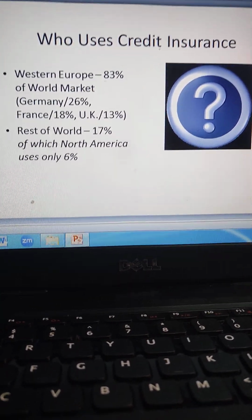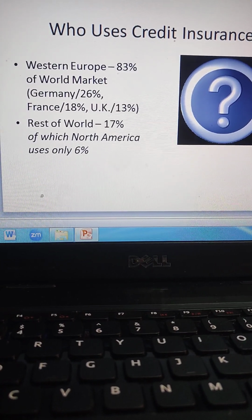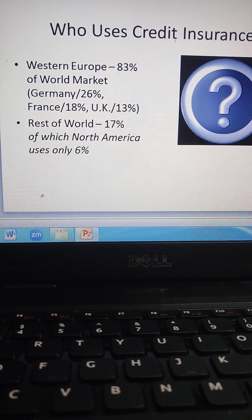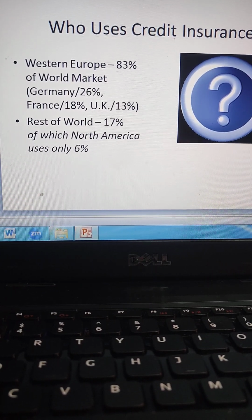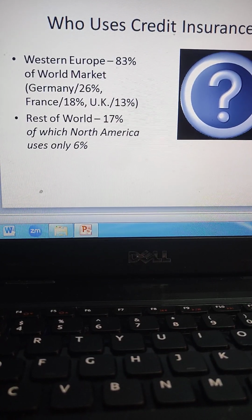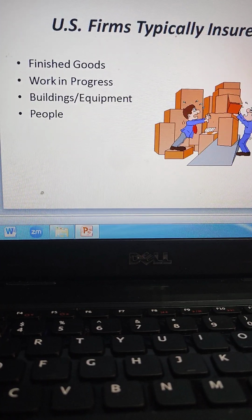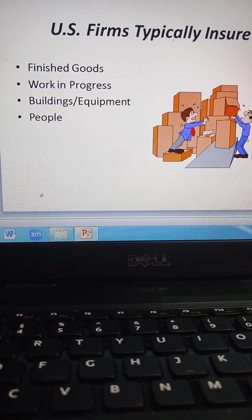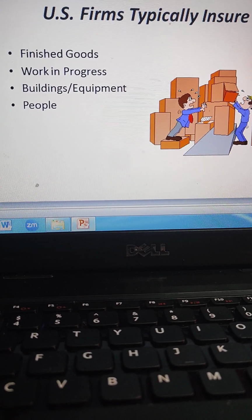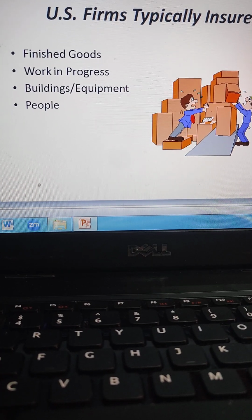Now the question is, who uses credit insurance? In Western Europe, you will find 83% of the world market, where Germany is 26%, France is 18%, UK is 13%, and the rest of the world 17%, of which North America uses only 6%. So US firms typically insure finished goods, work in progress, building or equipment, and the people.